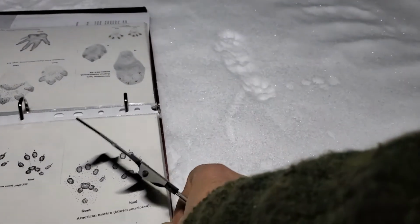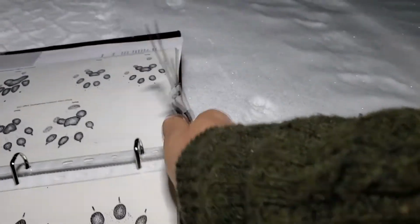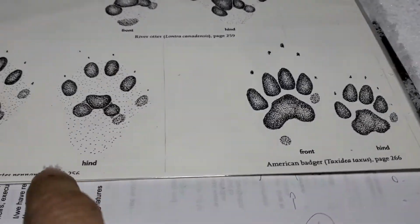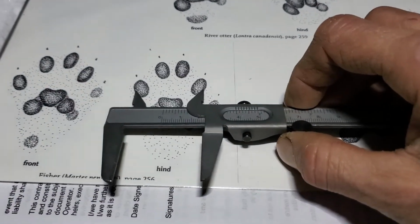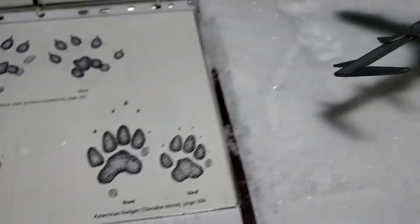I'll just show you that here quick. I think I have one. Yeah, right there. Look at the difference. Here's a fisher. It's really not even close. Well, I guess you could say it's close, but this is quite a bit bigger than what we're seeing in the tracks over here. And then we're back here to our little pine marten.